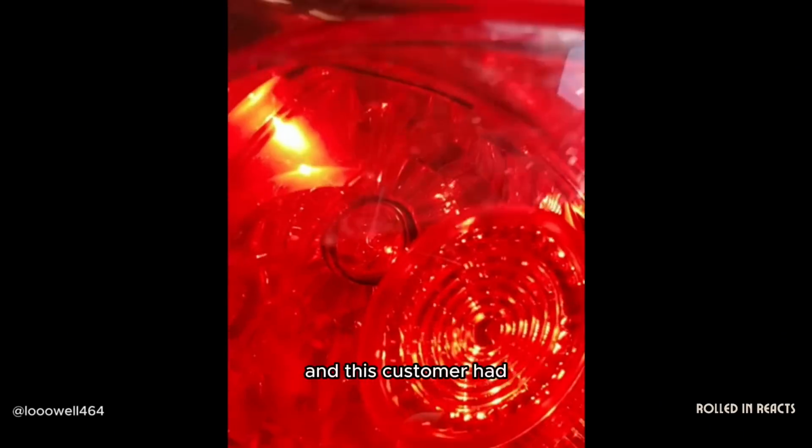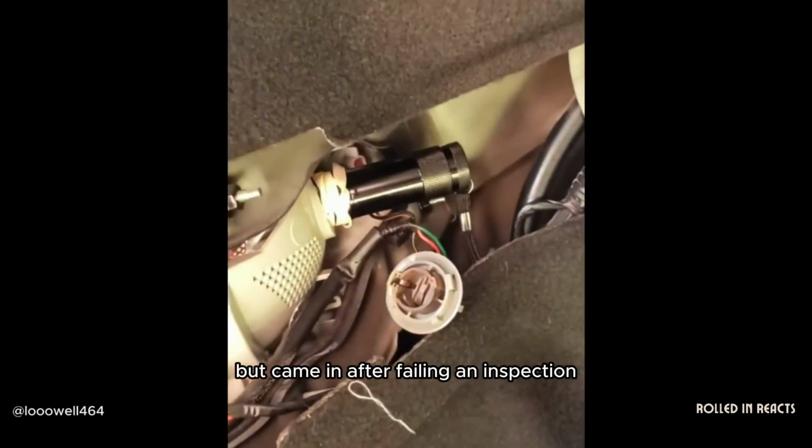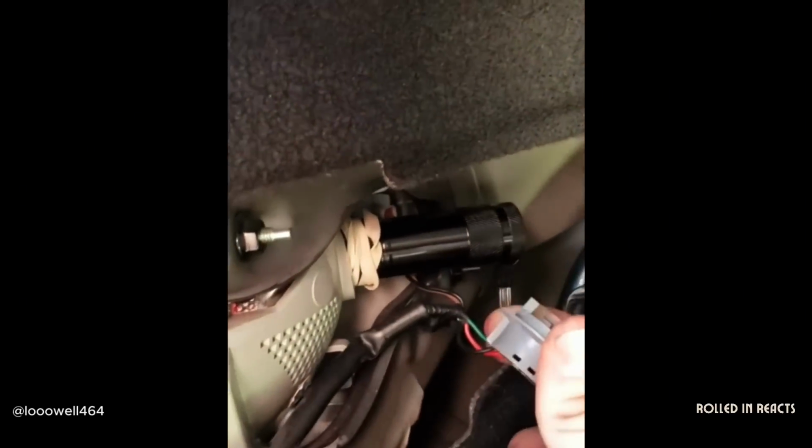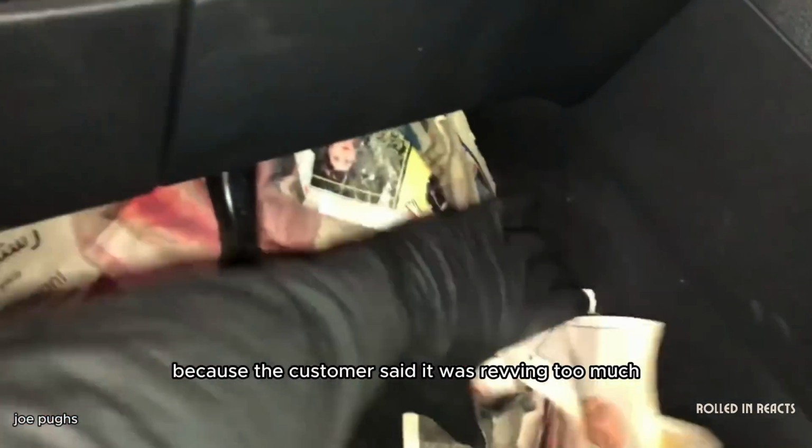Uh-oh. Wow. Okay. And this customer had apparently fixed their taillights by themselves, but came in after failing an inspection. And this car came in because the customer said it was revving too much.